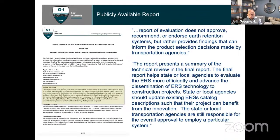Each of those reports that you've seen on the download functions has this exact same cover page from the Geo-Institute, talking about who the contact information is. And again, this is just page 1 of 5. And the real heart of this, and I bolded it here, is that the applicant has been through its responses and the review team, I'll talk about that in a minute, finds that there's no outstanding issues that should be brought to the attention of any agencies. Rather, the agencies are encouraged to rely on the system for their evaluations.